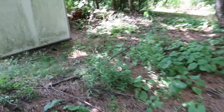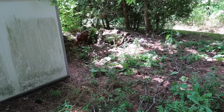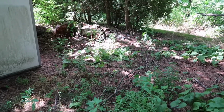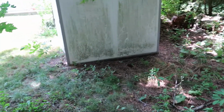There's like a whole bunch of old wood back here from the previous owner. It looks like they had a tree that came down. I'm not going to be able to do anything with that, so I'll have to wait until maybe this weekend or next weekend where Dylan and I can tackle that together.